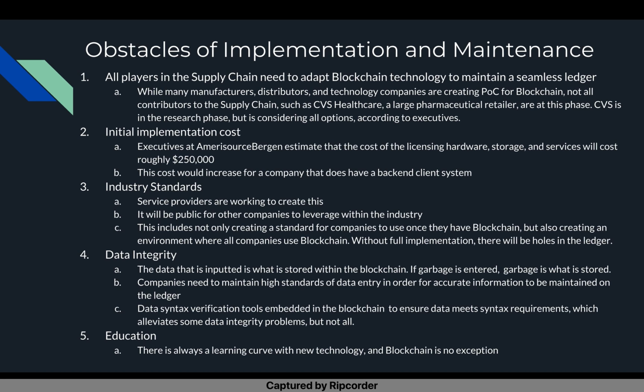The industry standard, as I mentioned, is being worked on by the service providers, and it will be public for use, but it's really important that it is established, and it also is important to create not just a standard, but an environment where all companies use blockchain because, as I mentioned, without full implementation, there will be holes in the ledger.